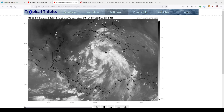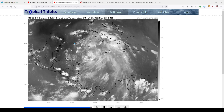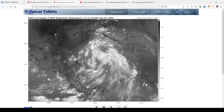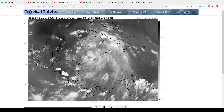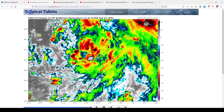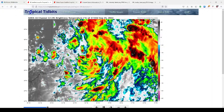There is dry air that's supposed to be disappearing in the Gulf of Mexico and the northern Caribbean Sea right here, but it still remains. According to the water vapor, there still is dry air there. So it could be affected by that in terms of structural organization. But we'll have yet to see. So we just have to continue to keep our eyes peeled. This storm is moving, it's going to slow down, and there are going to be some changes in the track. And that means everybody in Florida and on the coast, of course, needs to be prepared.